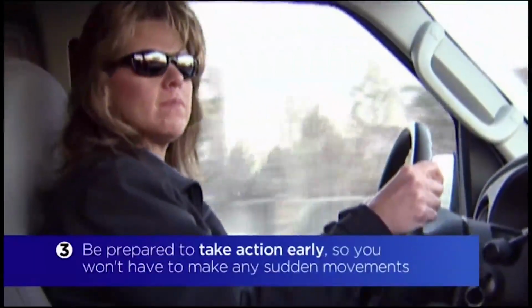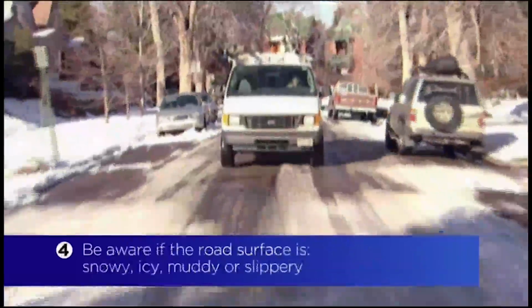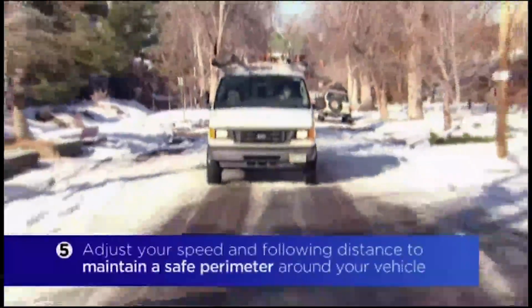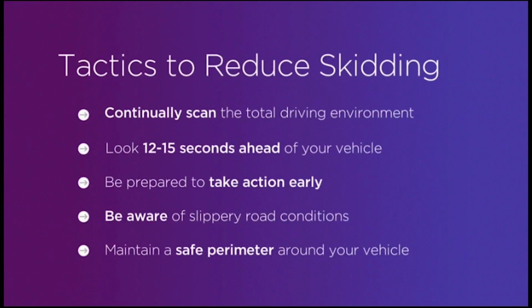Be prepared to take action early so that you won't have to make a sudden movement that could result in skidding. Be aware if the road is snowy, icy, muddy, or slippery, and adjust your speed and following distance to maintain a safe perimeter around your vehicle. Following these simple guidelines will give you ample time and space to think, act, and maneuver in a positive, controlled manner.